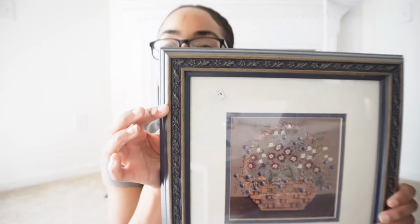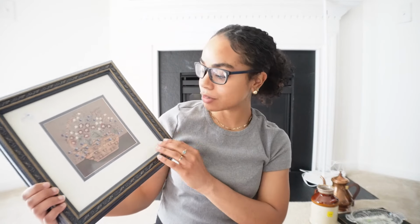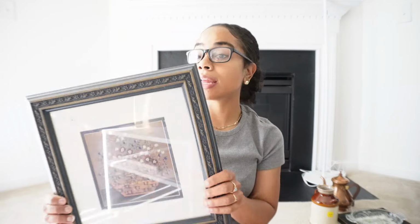And then the frame was blue, which I thought was really pretty. That's really interesting, not something that I've typically seen before, so I'm loving that. So I just picked up one to pair in again with a gallery wall in one of the bathroom or one of the bedroom makeovers.